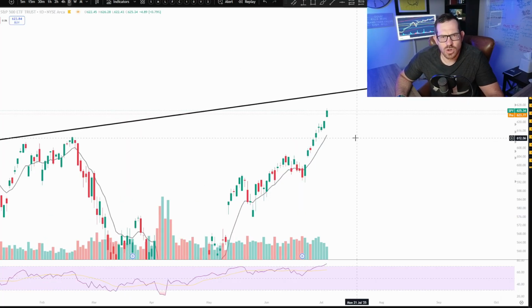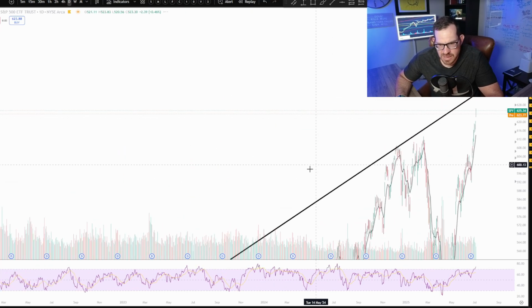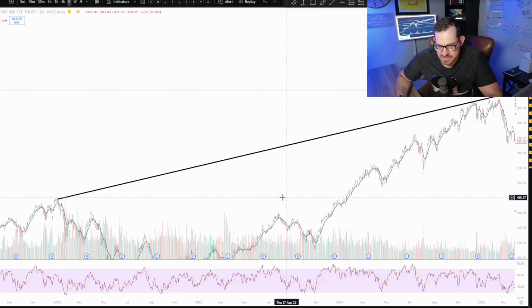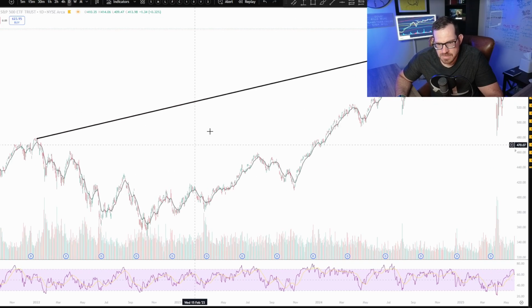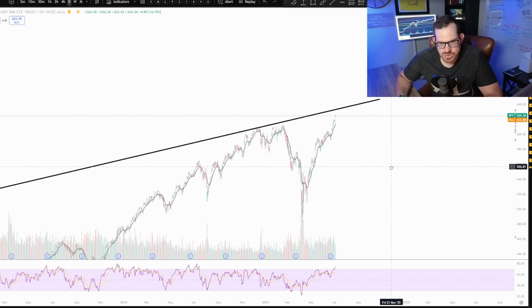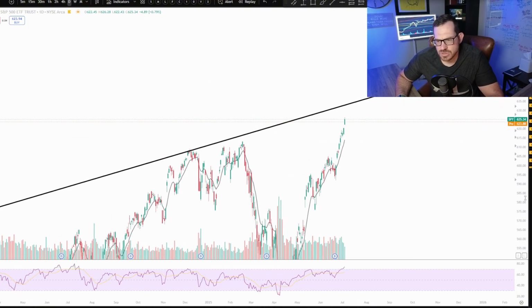So what would that open the door for? Well, we've got a big old trend line sitting right here that I am watching like a hawk. This trend line has really been the start of every major selling that we've had for the last year or two. I could probably keep drawing this thing all the way back, but this has been a very strong trend line to watch. And we are about to interact with it again. And so this is something that I'm watching.